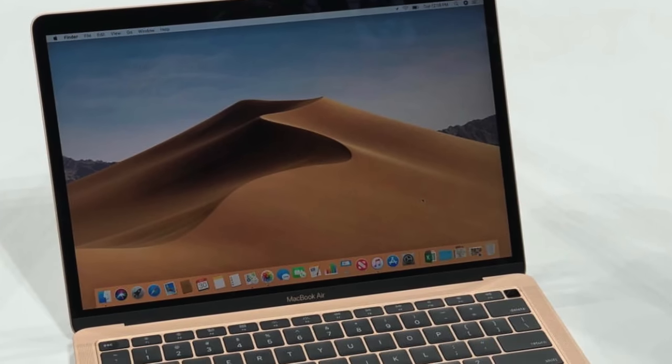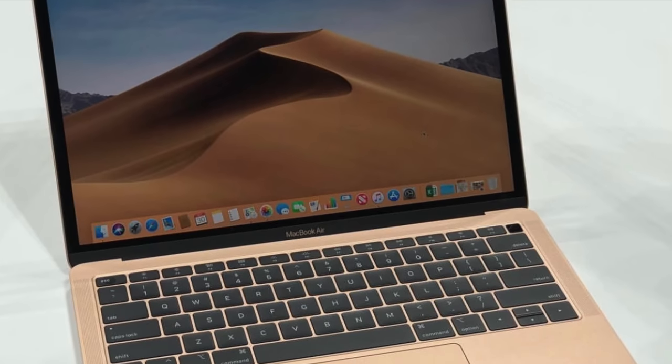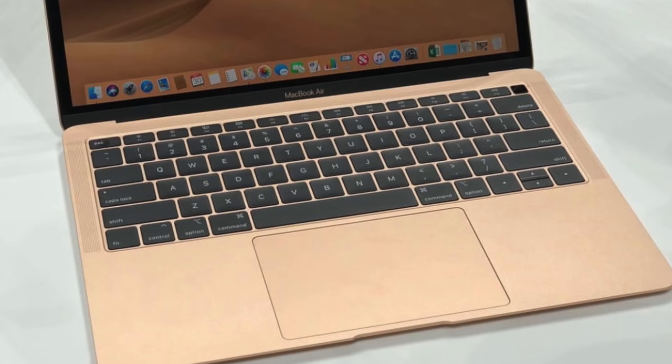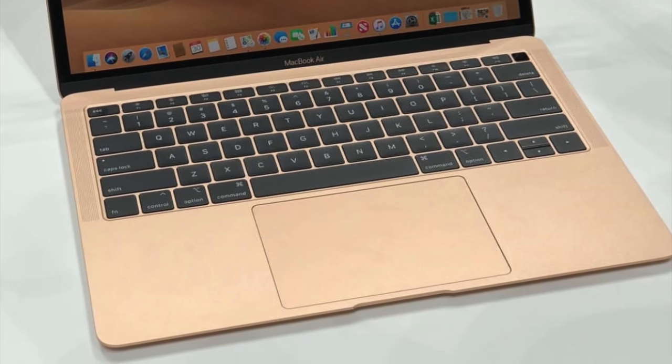You have a Retina display. They've redesigned the keyboard to be more structurally sound, and apparently it's much better than before. We'll see if this keyboard ends up causing problems. The speakers are better, so overall, fairly standard upgrade, nothing too major when it comes to the MacBook Air. That's probably why they talked about it first.